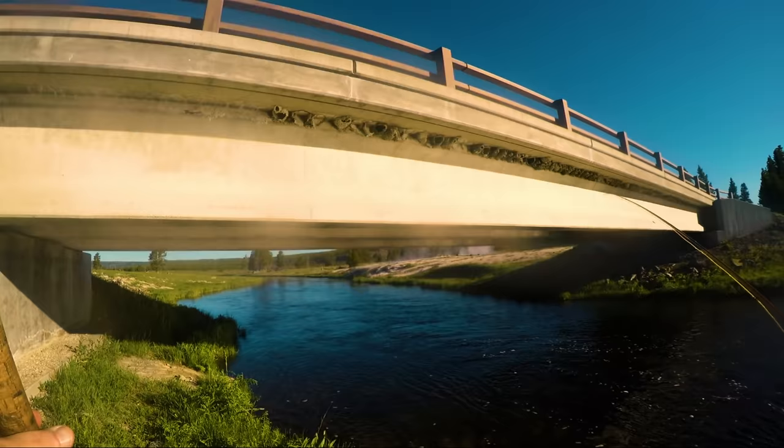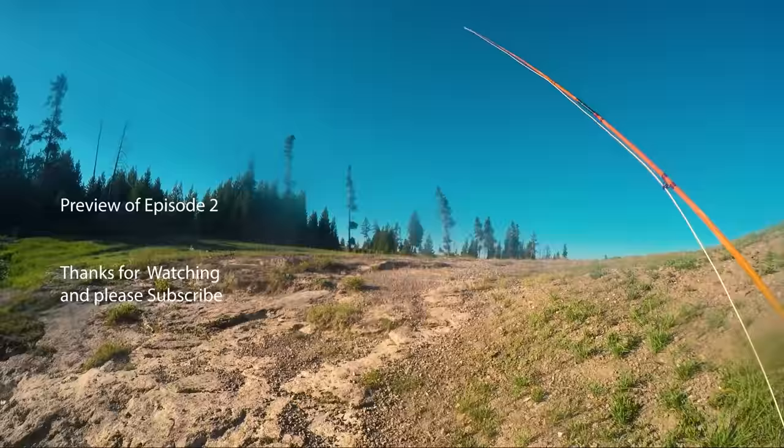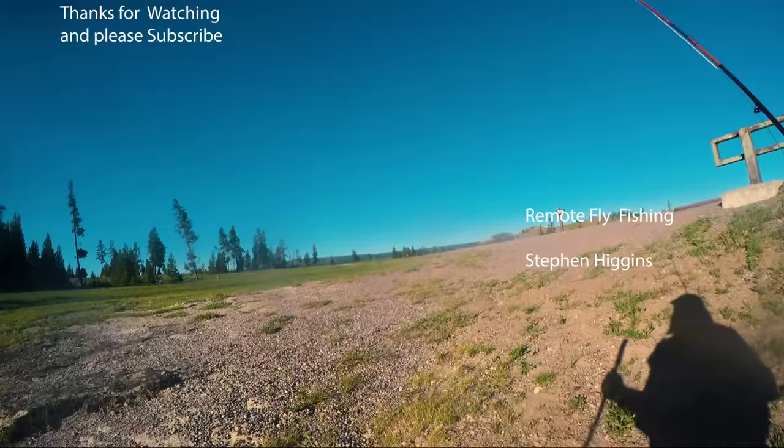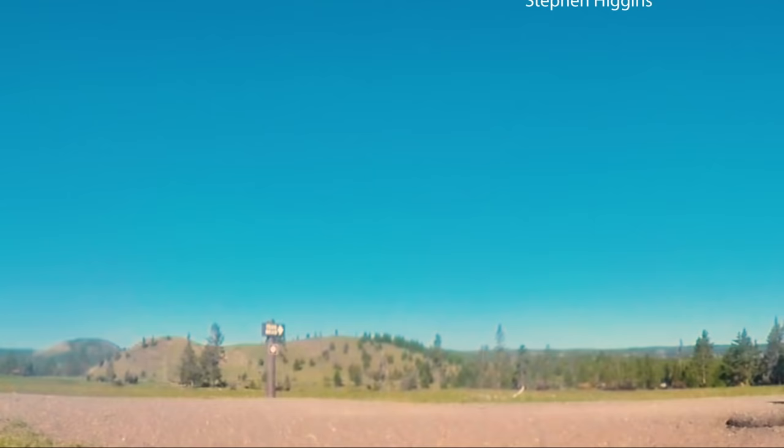Actually, I'm kind of blind down here. If I'm going to change flies, I think I'm going to do it and keep an eye on the buffalo herd, in case I walk up and find them all around me. Pretty much. Wow, they move fast. They move really fast.